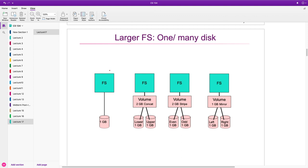If one of your hard drives breaks, you still have most of your data. Yeah, if one of your hard drives breaks, presumably your other hard drive has everything you might need. Okay, so this is mirroring. We'll talk a little bit more about this as well. Part of the challenge is how to know when your data's gone bad.